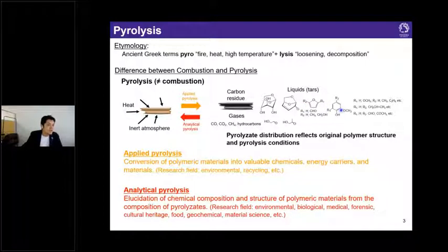So most of the pyrolysis researches are roughly categorized into applied pyrolysis and analytical pyrolysis. So applied pyrolysis involves the development of pyrolytic processes for producing valuable chemicals, energy carriers, and materials from fossils, renewable feedstock or waste, along with the recycling of materials and the disposal of toxic substances.